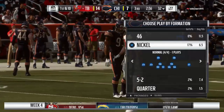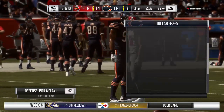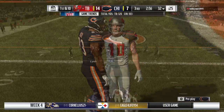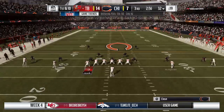In a basketball sense, you think about taking a little bit of the air out of the ball, right? Maybe milk some clock, limit the possessions. In this case, they might want to do the same thing, but control the game offensively. Put together some first downs, put together a drive, and keep it away from them. Winston and the Bucs take over now, 1st and 10 at about the 32.